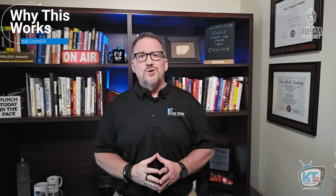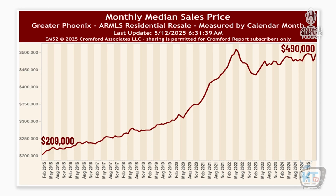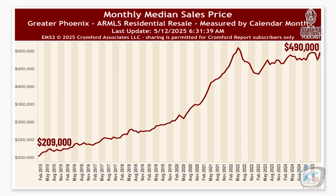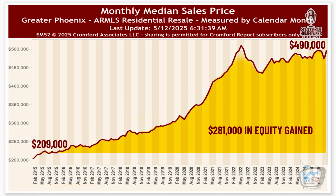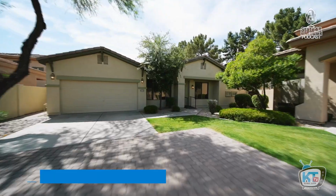Now, here's why this works so well in today's market. Over the past 10 years, single-family home prices in Maricopa and Pinal counties have soared from a median of $209,000 to $490,000. That's $281,000 in equity gained. But rates have been all over the place, from the 2s to the high 7s, and that's put the brakes on a lot of buyer activity. But assumable loans are a great tool to help unstick the housing market.